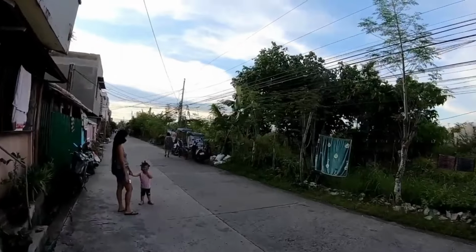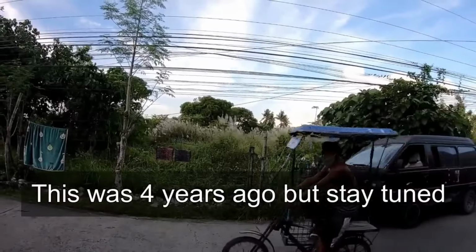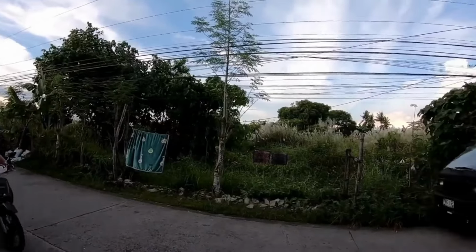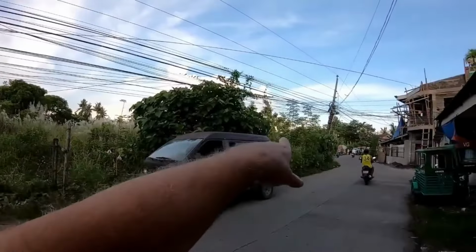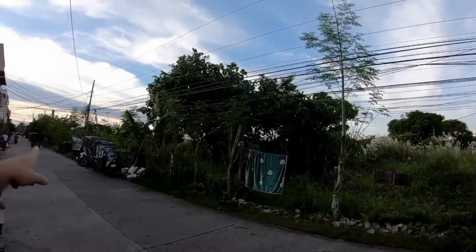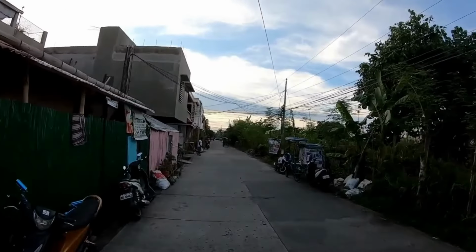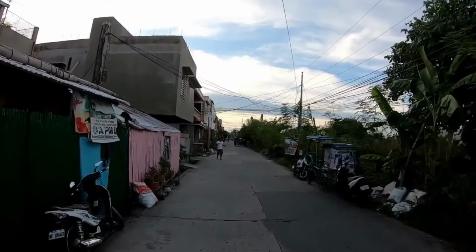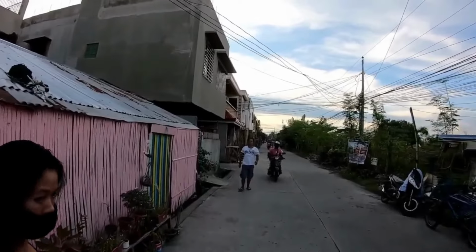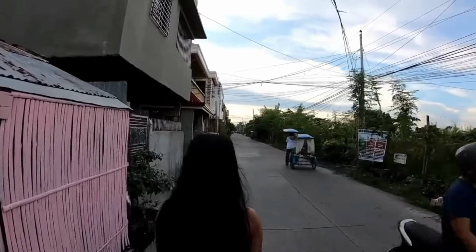I've been asked about land. Now look at this here, right? Before it was cleared, it was flattened, but all the weeds and stuff have grown back again. But basically this land goes right over there, right to the end of here, and you'll be able to see how far it goes, how big it is. It's massive, absolutely massive. But unfortunately this land is near Naga, and any land that's near Naga is not cheap.